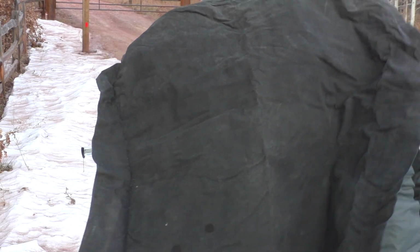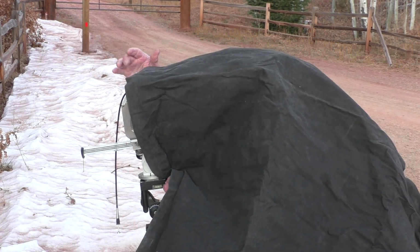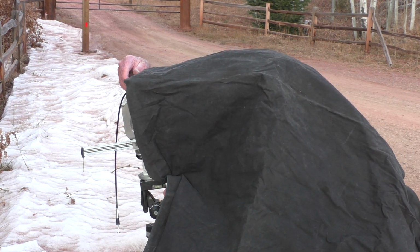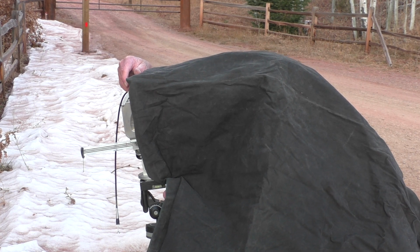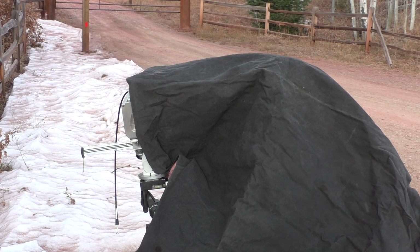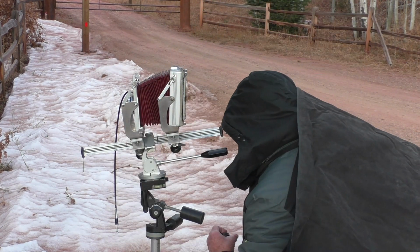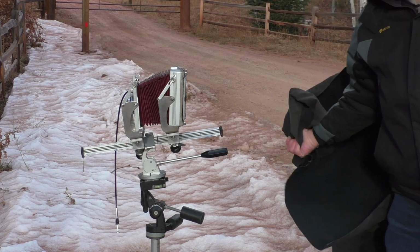One more check to make sure that the shot is in focus, and I am mainly focusing on the fence post in the foreground of the shot. I want to make sure that all of the fence post is in focus, and the aspens in the background can, I think, go a little bit out of focus.